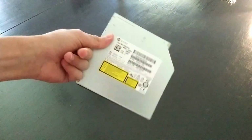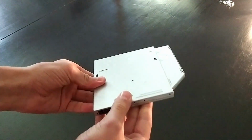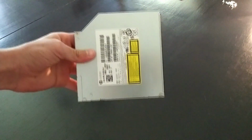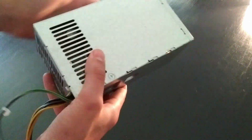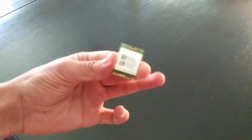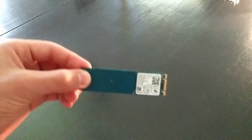So I took it apart and waited for the paint to dry, and I took a closer look at some of the components. It came with a DVD drive, which nobody really uses anymore, a 180 watt Gold Plus power supply, which is quite a small power supply, but it's all the system really needs as it doesn't have a GPU, a Wi-Fi and Bluetooth chip that you often find in laptops, but they went ahead and put one in this HP pre-built, a 240 NVMe SSD.